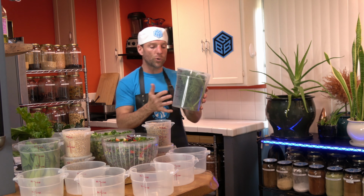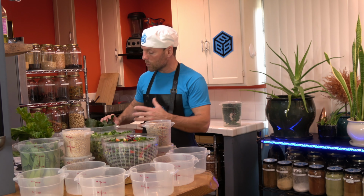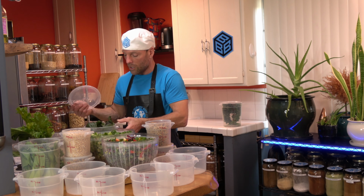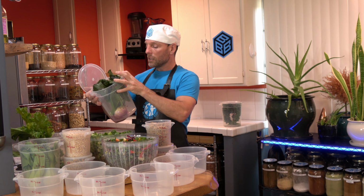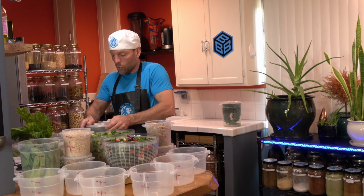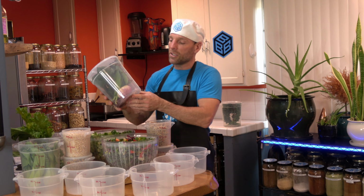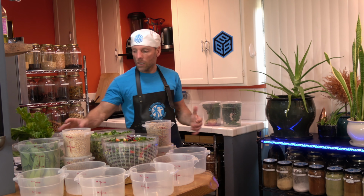We'll put it in the refrigerator. It'll stay nice and crisp, nice and nutritious as the week goes on till we consume all this other stuff. Inside this one, I've got the parsnips and the collard greens and the dandelion, the beet shrub. That's sitting inside this one right here. Same thing, a little bit of water in there. That's all you got to do.